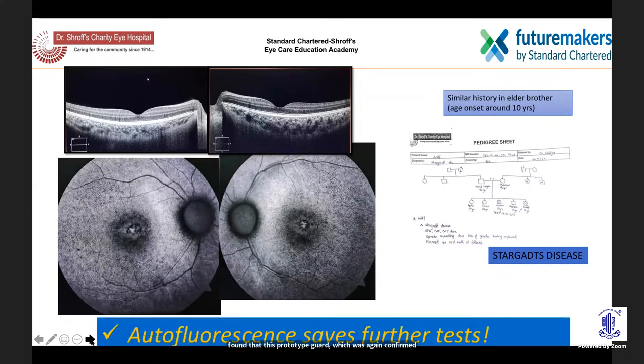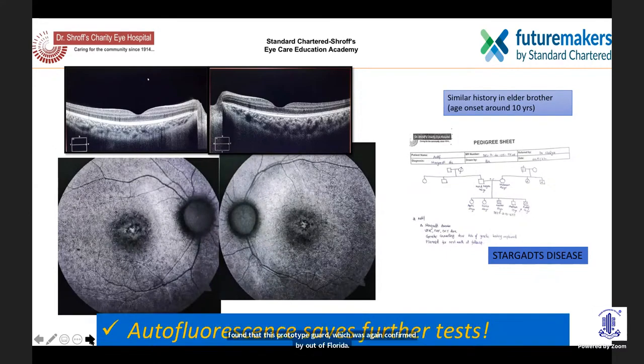So at times, autofluorescence helps us to know that this could be a retinal dystrophy which would have been missed.